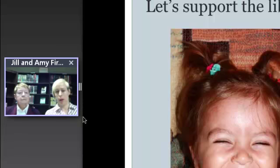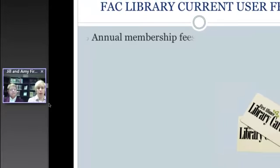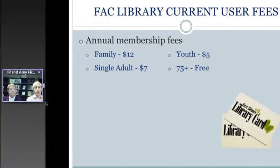So just to give you a bit of a comparison, we showed you what we started out with 10 years ago, and these are our current user fees. Our goal is always to have very affordable user fees, so that the library is accessible to everyone. With our annual membership fees, we previously just had one kind of card that someone could sign up for, and it got to the point where that wasn't really meeting the needs of our library community, and we needed to make some changes to make the library a little bit more user-friendly and easier to access, and that would suit more people.